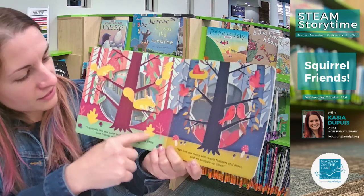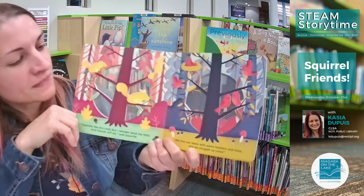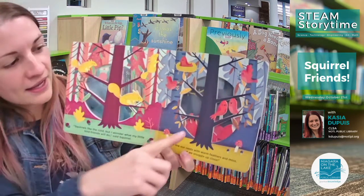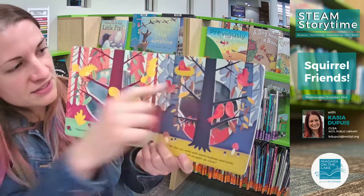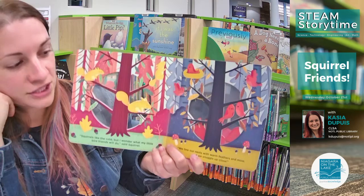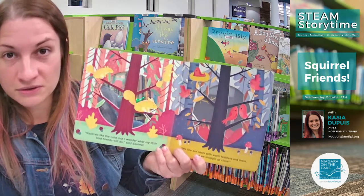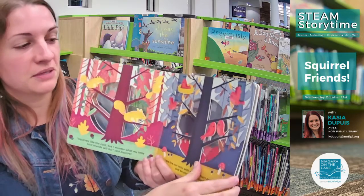So there's the squirrel gathering nuts so that they can hide them around, which we'll talk about in a little bit, for the winter. And then we have the birds here. And these birds stay here, so they stay in our area, or in this region, over winter. But some birds actually fly south. They migrate, which we're going to read about in a couple weeks.